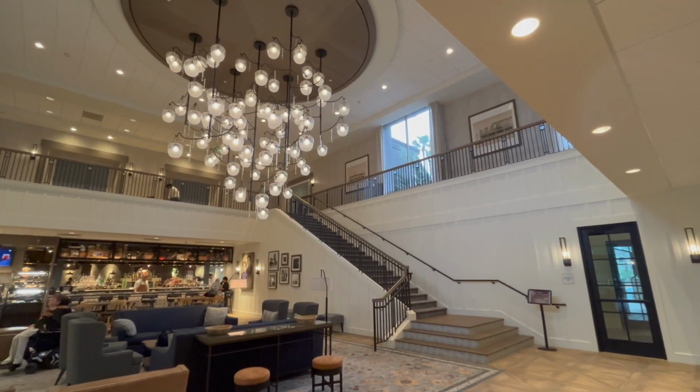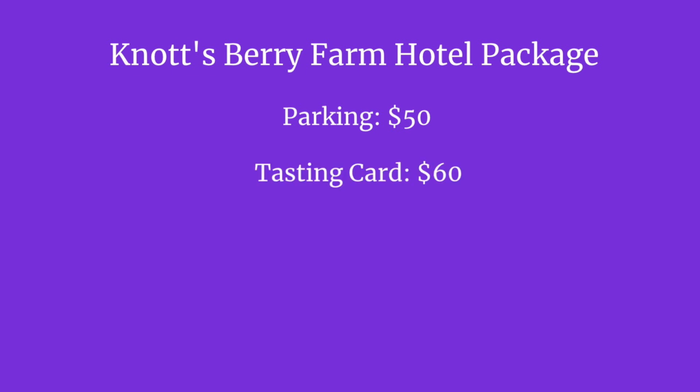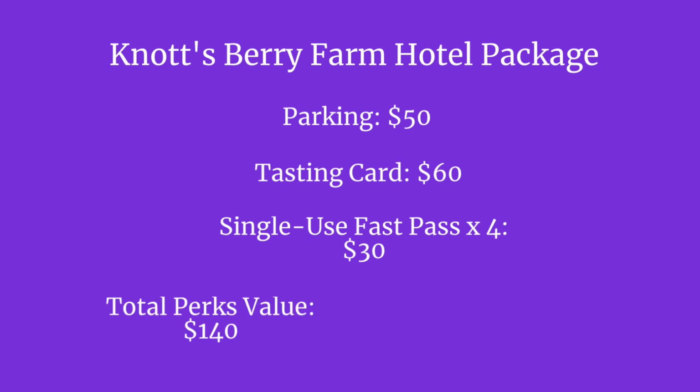It's a very short walk from the park and it offers an incredible value. To wit, this room came with a package that included free parking, about a $50 value if you consider the hotel lot's proximity preferred, which I do, a Boysenberry Fest tasting card, about a $60 value after tax, and a single-use Fast Pass for every registered guest. There were 4 of us, so that's at minimum a $30 value, but could be more depending on which ride you used it for. So that's $140 worth of perks, and the room all in was $320, which brings the price of the actual room to about $180.